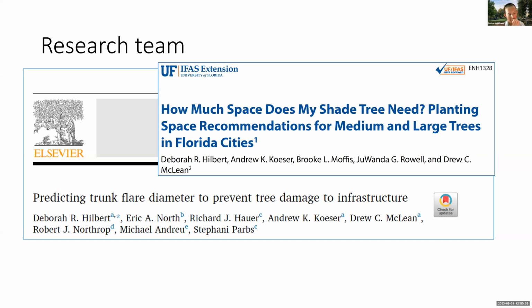My only thing with that is if you use suspended sidewalks and structural cells underneath, which are basically just blocks created to hold up the sidewalk, but also allow for drainage and soil. Really awesome system, but you still have to account for the trunk flare and the growth of that tree. So you still have to have some space up top, even if you have plenty of space underneath. But they did a pretty good job.